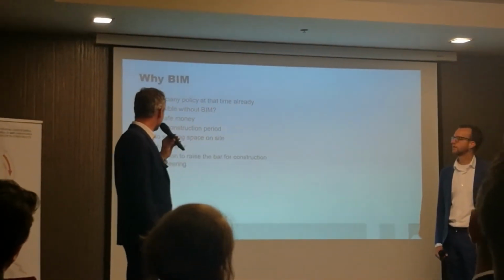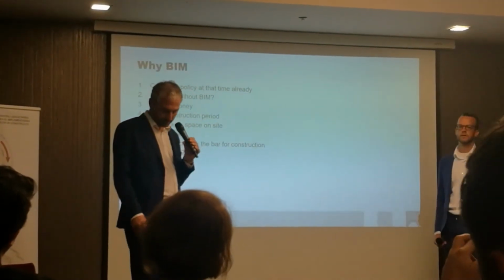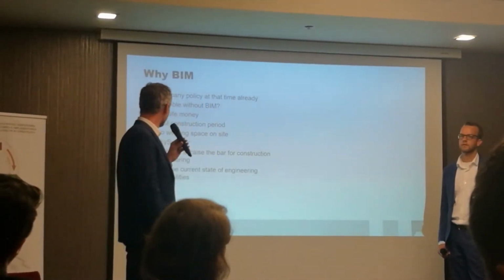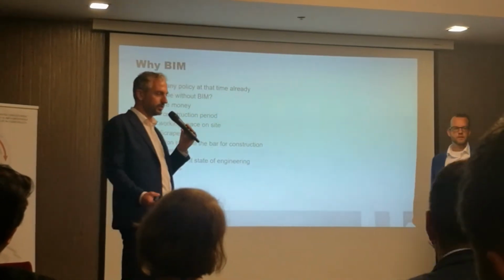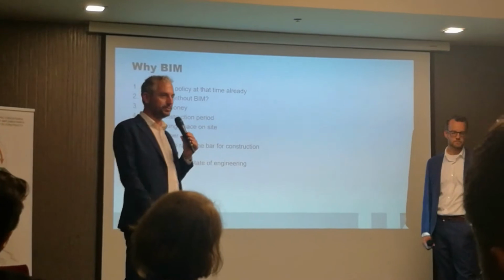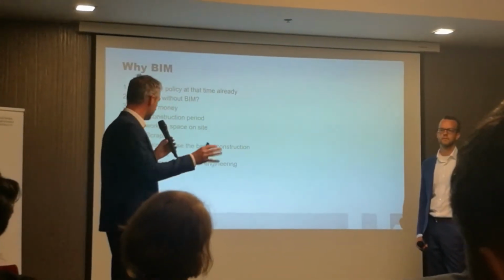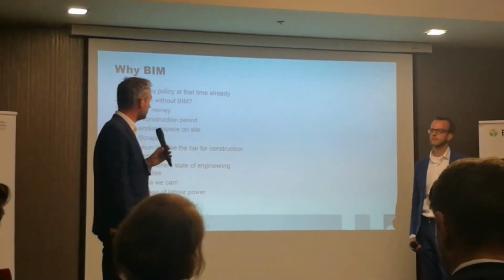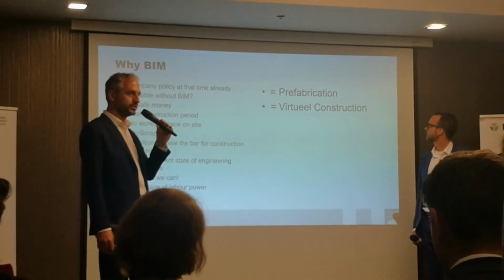It was a skyscraper, and we had an ambition to raise the information management in construction in the Netherlands with the project. And we decided, let's use the current state of engineering. That's what is possible right now. That's what we're going to do. We don't look back 20 years to drawings, just do what's already possible. So because we can. And prefabrication means that it has to be virtual first.